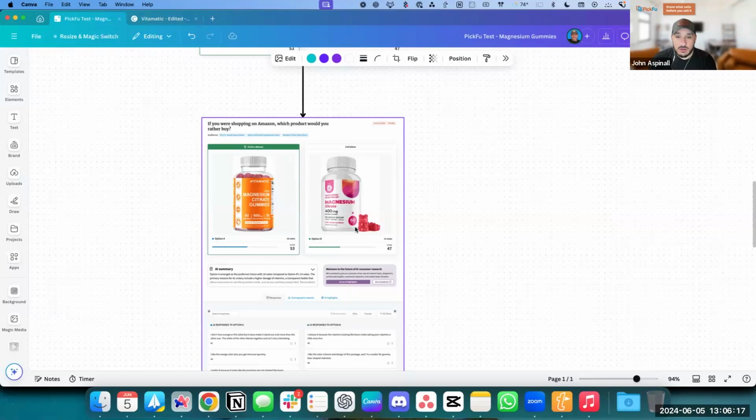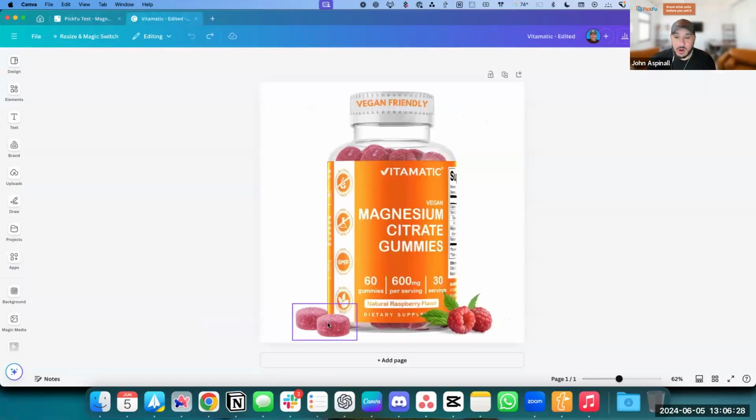Now, I'll show you the results because a lot of people had polarizing opinions about the gummies. Some people liked that it was a bear. Some people were like, I don't want to take candy. It looks like it's for kids. It's hard to change that if you already have the product, but you always want to show it outside. And best practice is showing how much of a serving. So if it's 1 per serving, show 1. If it's 2, show 2. So people have realistic expectations.